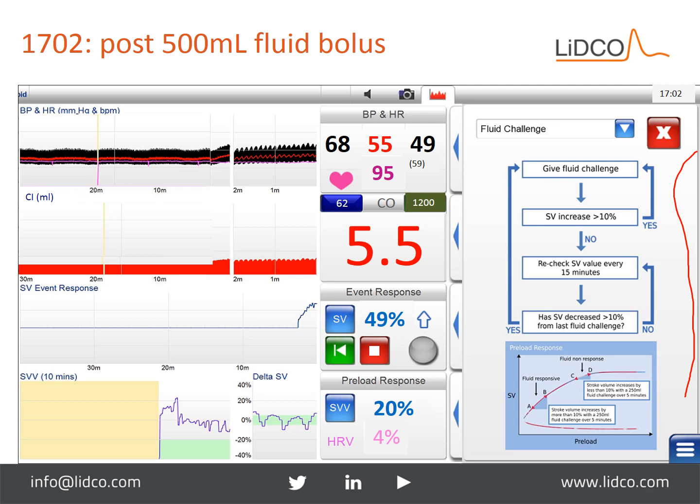We want to make sure that our patient is on the ascending curve, down in the lower right hand corner, between the points of A and B, so that if given fluid, they will in fact increase stroke volume. As we give preload, we will increase stroke volume. And that's exactly what happened. As you can see here, the stroke volume went from 55 to 62%, which resulted in a cardiac output of 5.5.